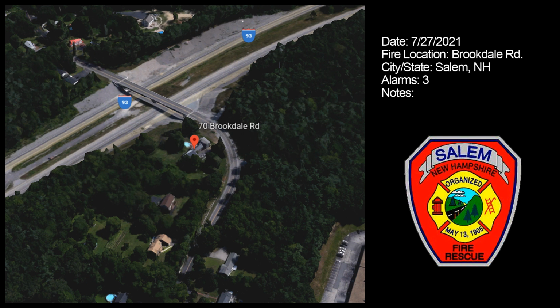Got it. Salem Fire from Derry Medic 1. Salem Fire answering. Salem Fire from Derry Medic 1. We're responding to 70 Brookdale for the building fire. What's your fire ground channel? V-Fire 21. Derry Medic 1 copies V-Fire 21.